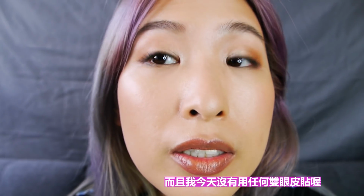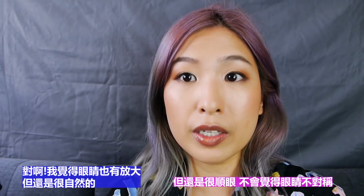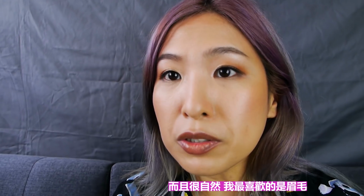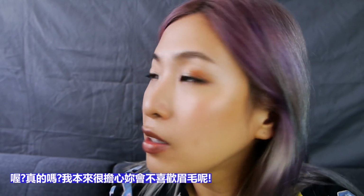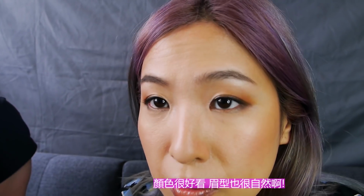And I'm not using any eyelid tape or anything. No eyelid tape, and it's looking quite good already. I feel like the eyes still do look big to me, and natural, in a natural way. I like the eyebrows the most, I think. Oh, good. I was really worried you wouldn't like them. The color is really good and it's really natural.